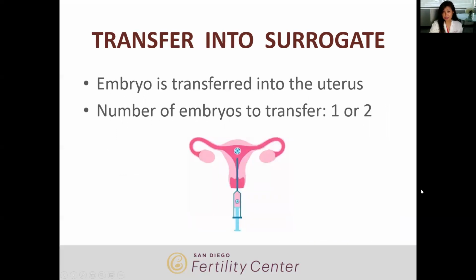Once her uterus is ready, we will then perform the transfer. So the embryo transfer is performed while wide awake. It does not hurt. There is no need for anesthesia. A catheter is placed through the vagina into the uterus, and an embryo, not sperm, this is not insemination, an embryo is placed into the uterus.